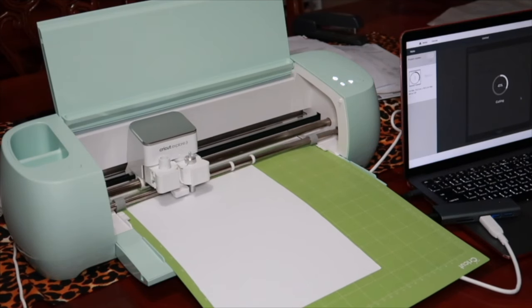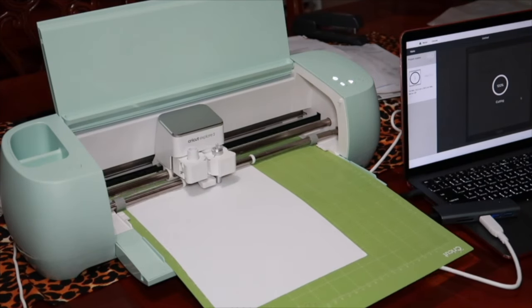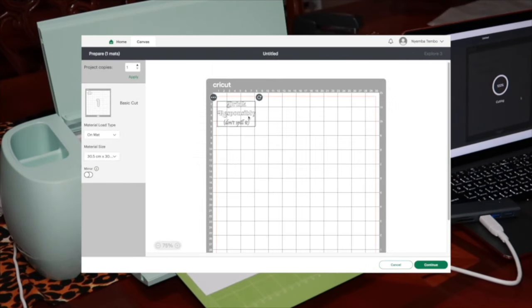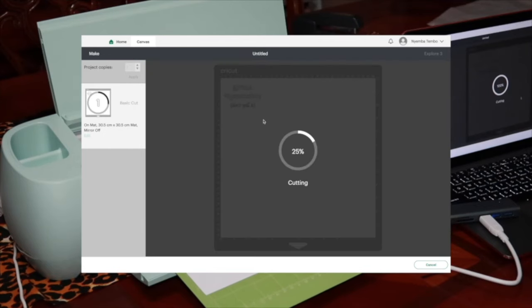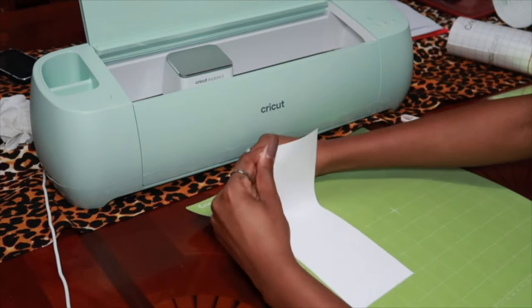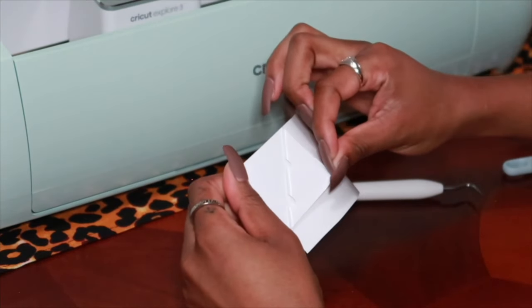Now here's where I realized I messed up the dimensions because it was taking way longer to cut than expected, but I ended up going back into the project, changing the dimensions, and beginning the cut all over again. When it was done, I peeled the vinyl off the mat, cut out the design, and peeled back the excess vinyl carefully.